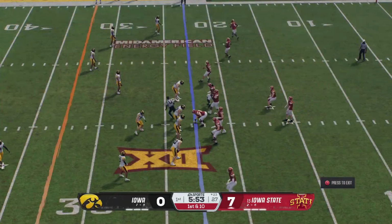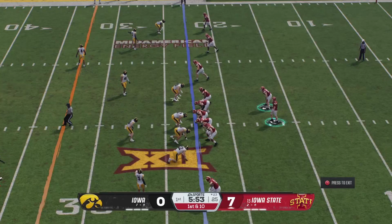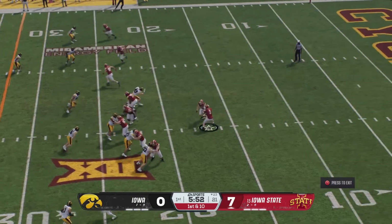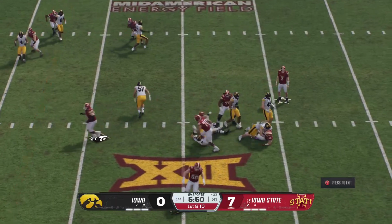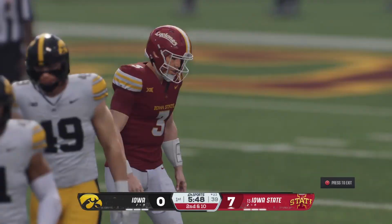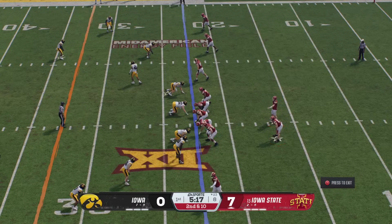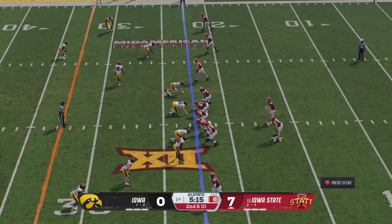Iowa State has the ball back. The Cyclones ready to go on offense. Already a solid start to this one. Now back to work with this 7-0 lead. And maybe he'll get back to the line of scrimmage, but no more than that. Got stuffed on 1st down. It's 2nd and 10.